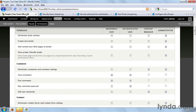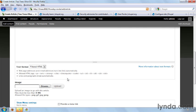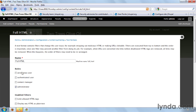The last one is to avoid the full HTML and PHP text formats. I demonstrated their dangers in an earlier video on using text formats to prevent damaging content. In short, anyone who can create content that has those text formats can inject unwanted content that's beyond your control, and might even be able to take over your site completely. We can see that by going to Add Content, and let's just say Article. This is the point of danger. If they can enter PHP code or full HTML, then you might be in trouble, and the way to fix that is under Configuration, Text Formats. Each one of these can be restricted by role, as you see here.